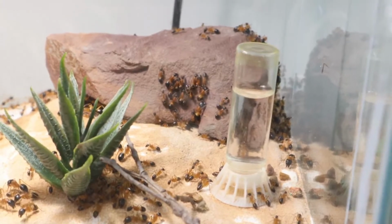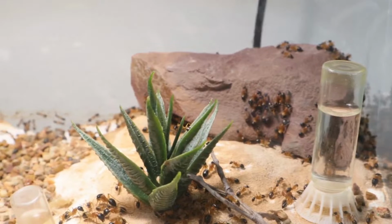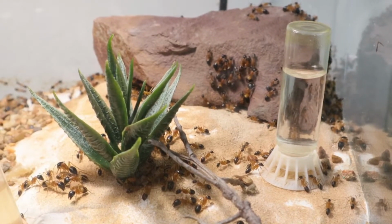You can see there's quite a bit of a cluster happening here in the outworld here. They love their water feeder. They're always congregating around that.